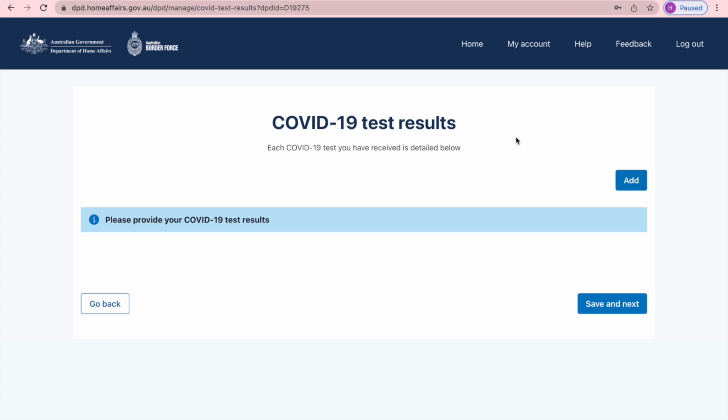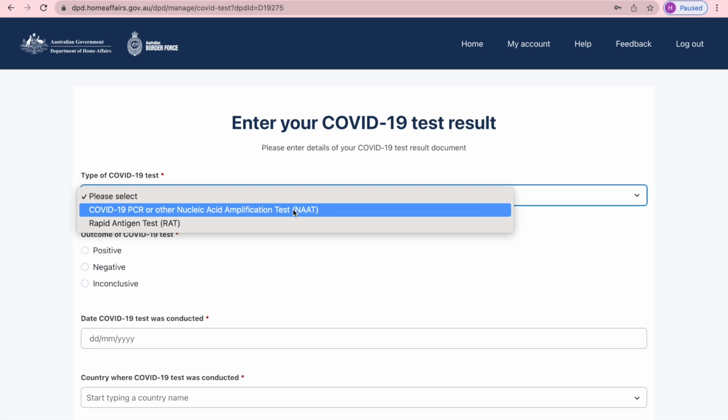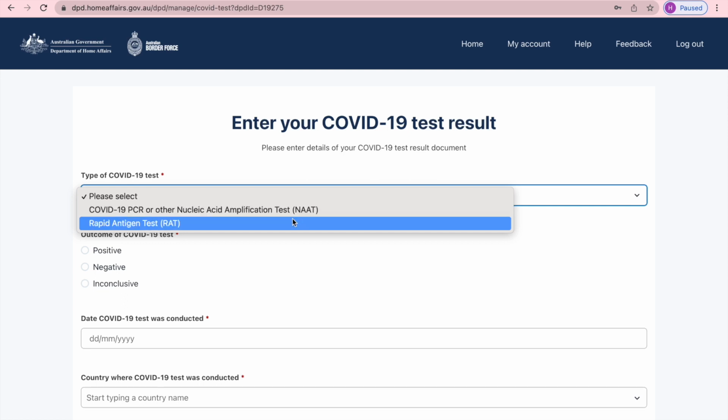Okay, so COVID-19 test results. Okay, well, it looks like you do actually need to put in the results for your RAT, your NAAT, or your PCR, just going off this. So we will have a look. You do need to enter your COVID-19 test result. So go ahead and select the COVID test that you have had.